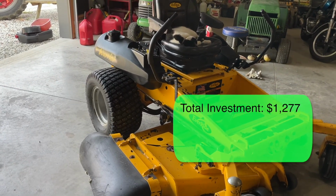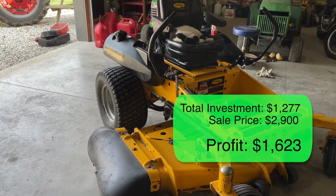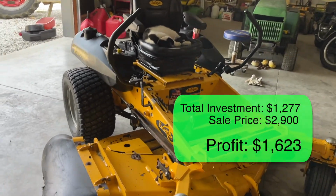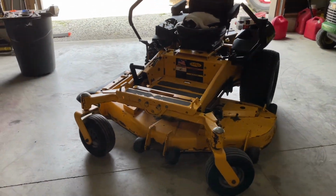$1,277. I ended up selling it for $2,900, which gives us a total profit of $1,623, which is an excellent profit for this. It's also a great machine for the guy who bought it. So he got a great deal, like I said.